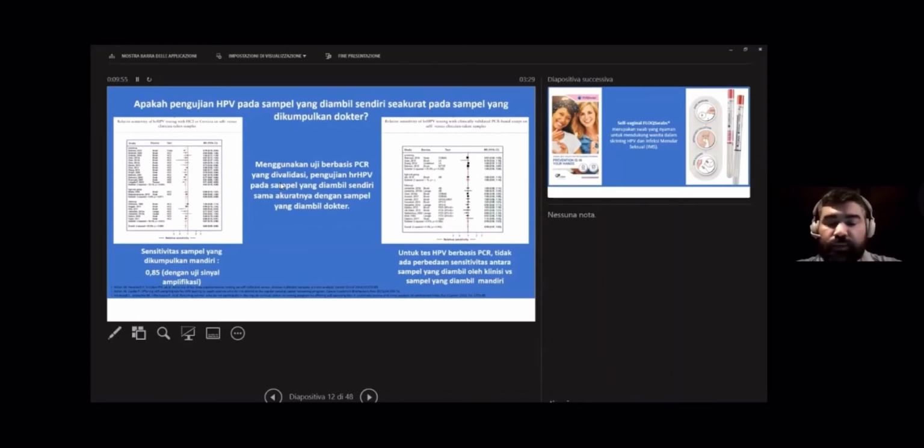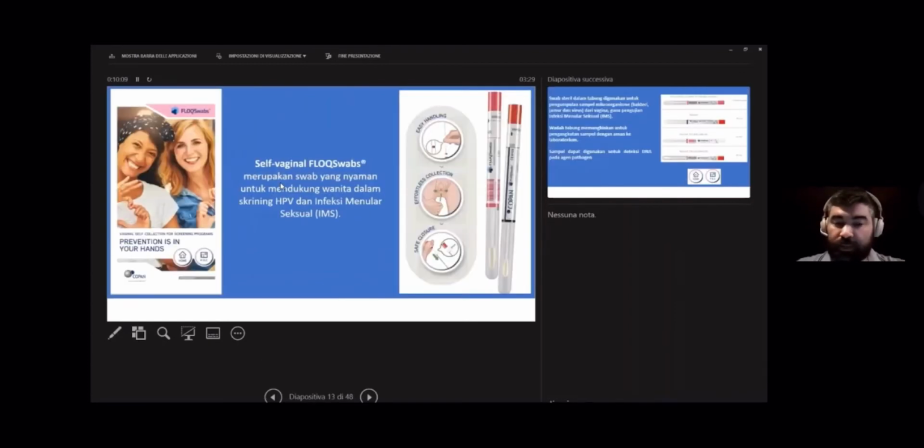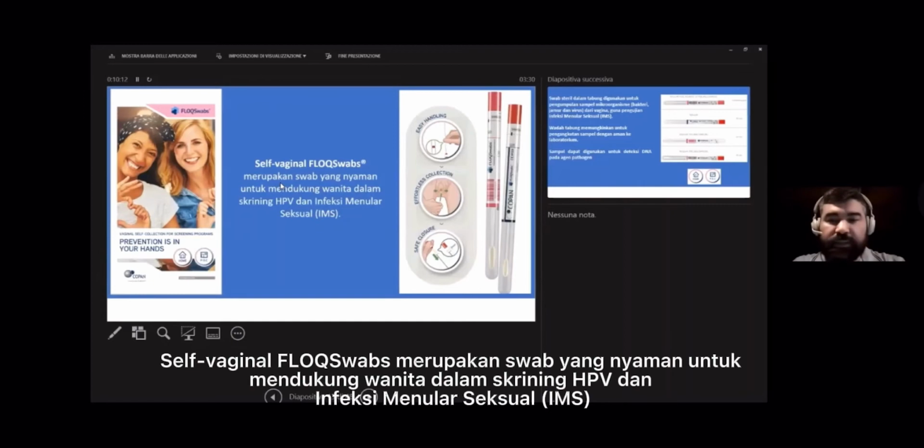So in this case, you can also increase participation, so women can collect their own sample at a point of care or also at home. And this is at the base of our self-vaginal FLOQSwabs products. So a comfortable device that can support women taking part in HPV, but also in STI, sexually transmitted infections, screening campaigns.